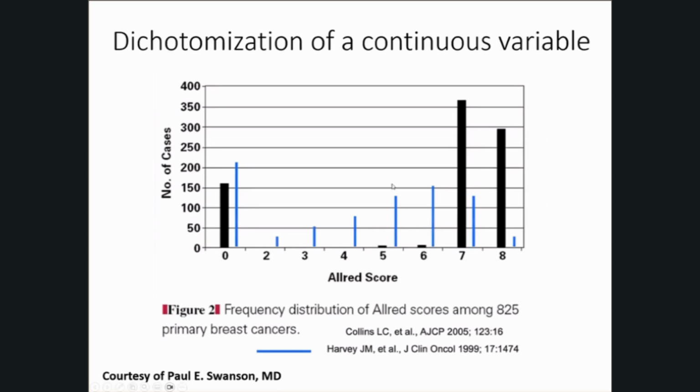And Collins and Schnitt in the black bars found that the results of ER immunohistochemical stains are entirely dichotomized, that tumors were either entirely negative in your 10, 15, 20% of ER negative breast cancers, or were, I say, whiz bang positive or coat sleeve brown or blammo, they're diffusely strongly positive. And they were a bit confused about that because in these first generation assays, there were a similar proportion of negative cases, but the positive cases, the ER results were largely normally distributed.